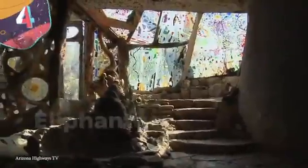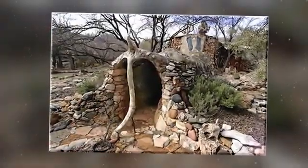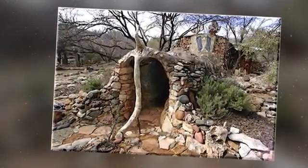Number 4. Elefante Art House, Cornville, Arizona, United States. Set within 7 acres of land in Cornville, Arizona, the Elefante Art House was conceived and built by Michael Kahn and Lady Levant over 28 years from 1979.